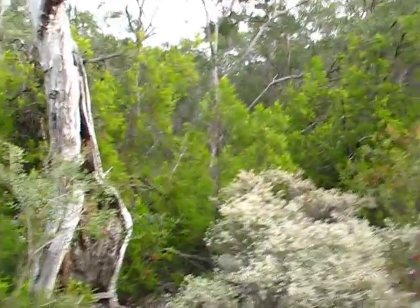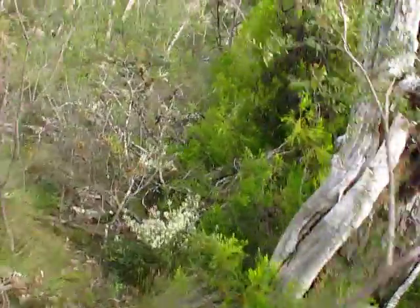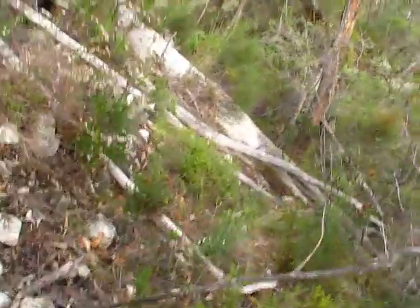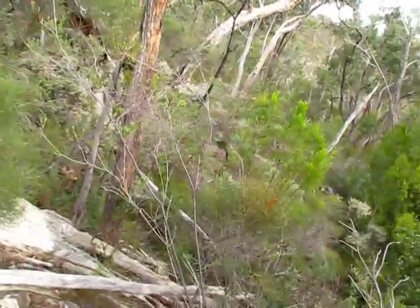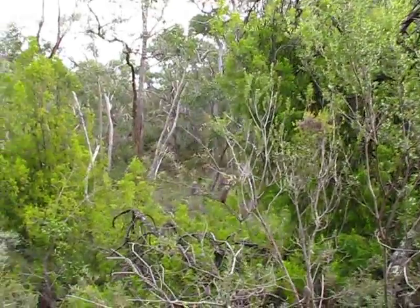Just a quick squiz to see if I can see any remnants of a banana stand or colony or something, considering there is that evergreen vegetation there, but yeah. Well, there's definitely lots of that sort of stuff down there.